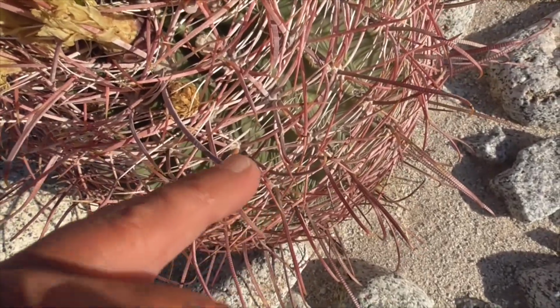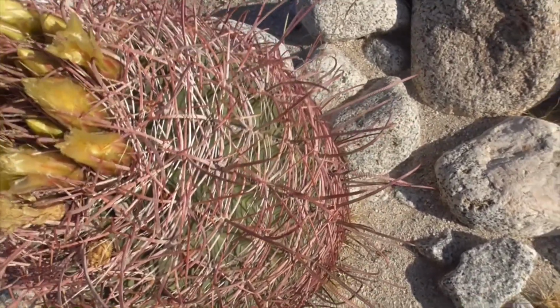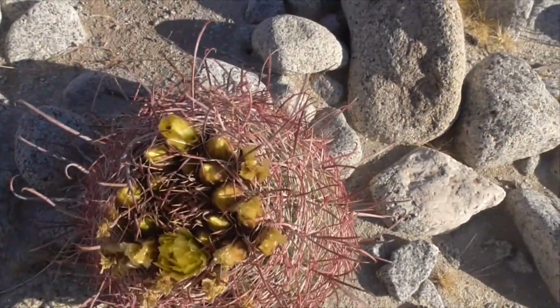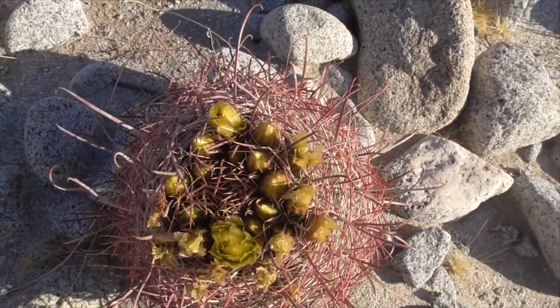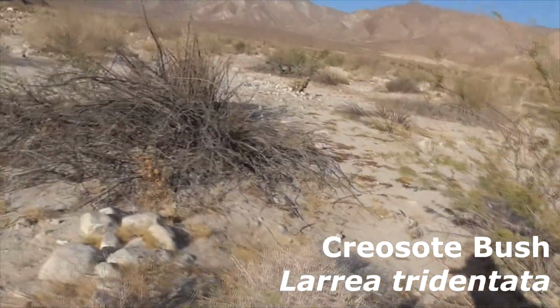Not quite a fish hook. Just bends a little bit. And he's got all these lateral spines going all around him. Keep him nice and cool and shaded. The flowers are coming in. Just beautiful. Wow. Here we have our creosote bush, Larrea tridentata.